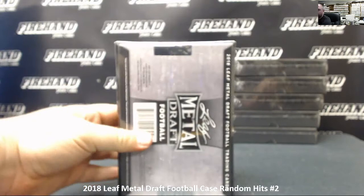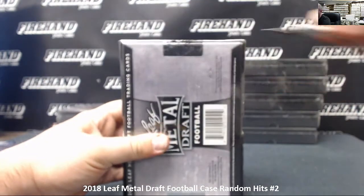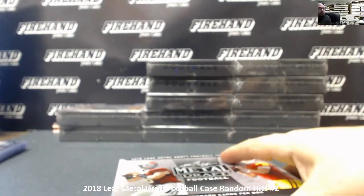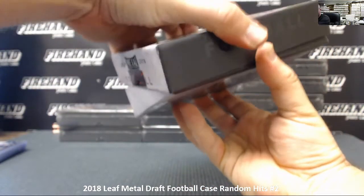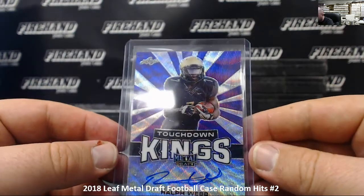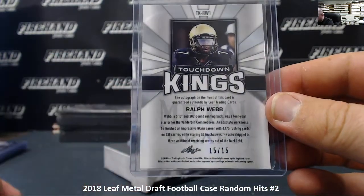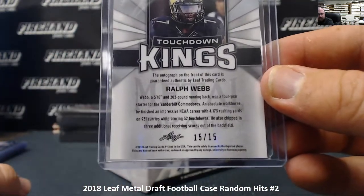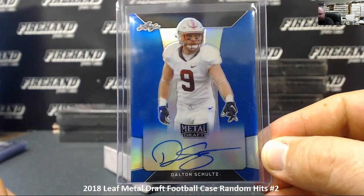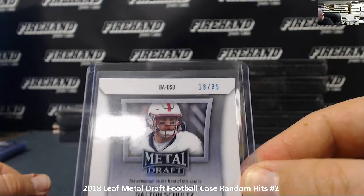Box three. Box 3 is going to start off with a purple Touchdown Kings Wave autograph of Ralph Webb. Ralph Webb for Vanderbilt University, number 15 out of 15. Next up, Dalton Schultz from Stanford. Blue autograph numbered 18 out of 35. I believe that's the University of Stanford.